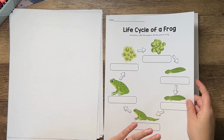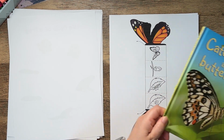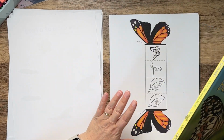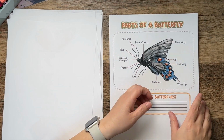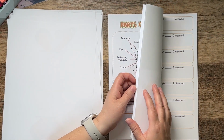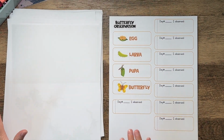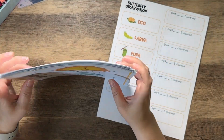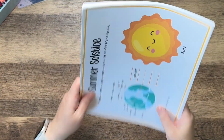And then the last one is a butterfly unit, which we hatched butterflies last year, and I do not have, oh yes I do. And then we used this book last year as well, but we will read it again and do this little unit study on butterflies. And I actually have several other resources from Sunlight with regards to butterflies, because I did purchase the butterfly unit study from Sunlight last year, which we did, and we could definitely revisit that if we wanted to. So these are the science resources that I'm going to be using with Lucy this summer.